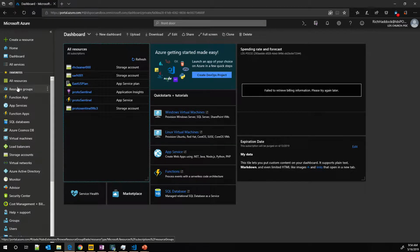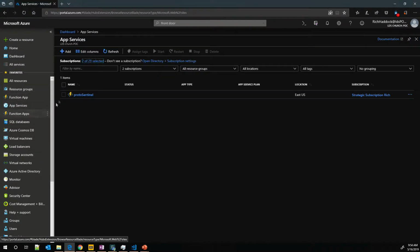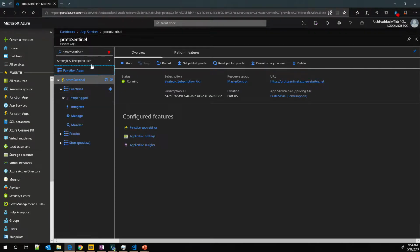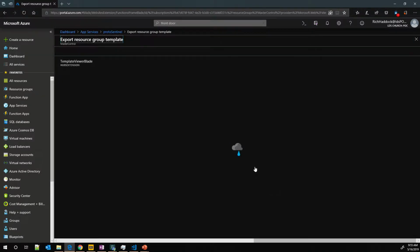If I go to my app services, which I shouldn't have clicked, I should have hit G4, right? But yeah, I haven't really learned all that stuff yet, or muscle memoried it. So if I go to my function apps and on the platform features tab of your function app or your app services, you can see this, right? Yeah. There's an automation script. And sometimes this works. But today the cloud is sad.